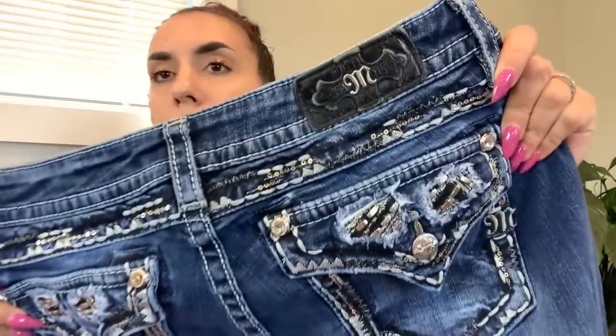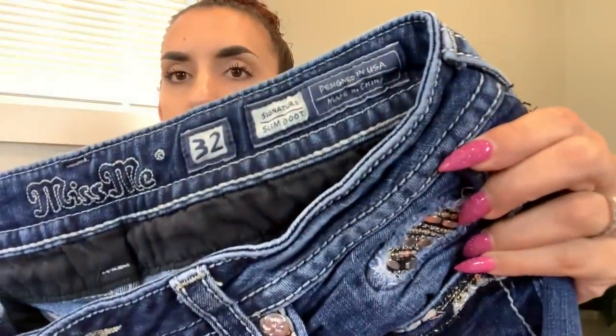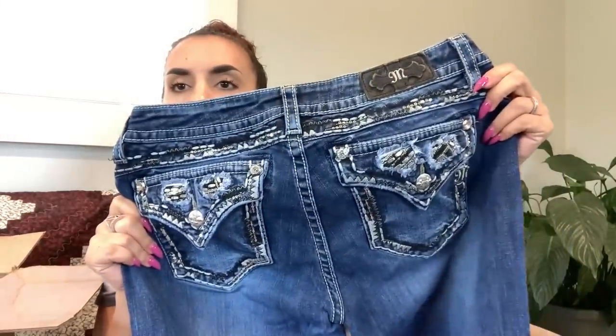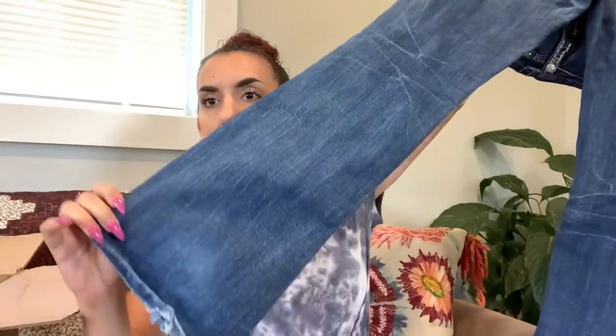First pair is a pair of Miss Me. So I know Miss Me does pretty well. I don't know about anymore, but I know this used to be a very sought after brand to find at the thrift store. So this is the signature slim boot in size 32. And they always have the embellished pockets. And yep, so it is a boot cut.